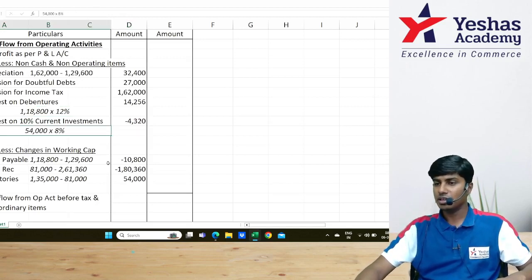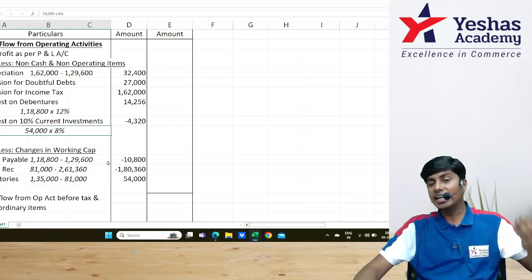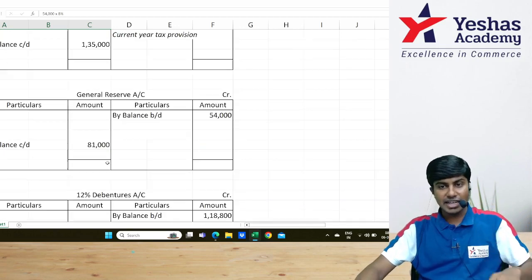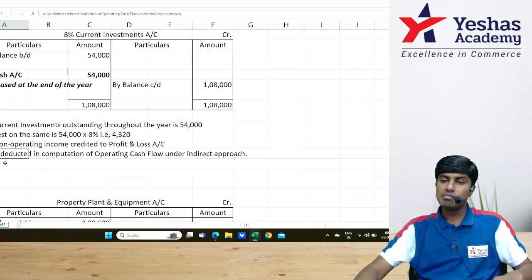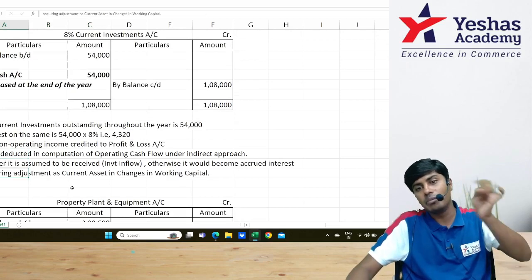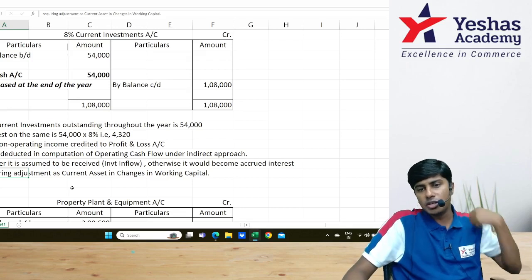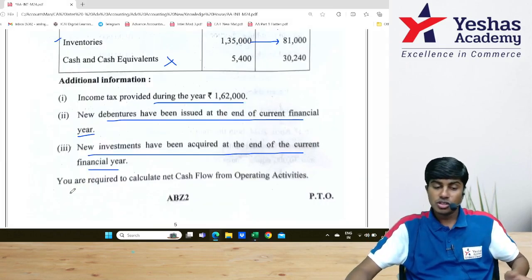Right here, interest on 10% current investments minus 4,320, which is 54,000 into 8%. Further, I will assume that this interest is received and it is investing inflow. If in case I assume that it is not received, then what would happen? It would become current asset. Then I would have to write it in changes in working capital, opening minus closing. So I would have to write it as a positive number. But we are assuming that it is received. So we're done with the entire question.